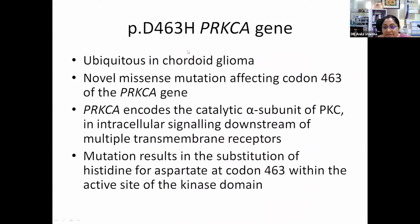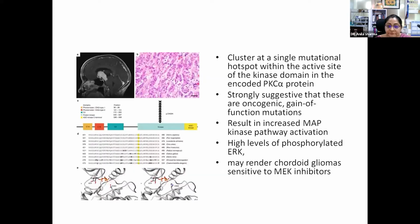So the mutation which is described in the chordoid gliomas is P463H PRKCA gene. It is ubiquitous in the chordoid gliomas, that is, it is not seen in any other tumors of the body, neither CNS or any other tumor of the body. And this is a novel missense mutation affecting the codon 463 of the PRKCA gene. Now, this gene encodes the catalytic alpha subunit of the PKC in intracellular signaling downstream of multiple transmembrane receptors, and the mutation results in the substitution of histidine for aspartate at the codon 463 within the active site of the kinase domain. So this is just to reiterate the same.